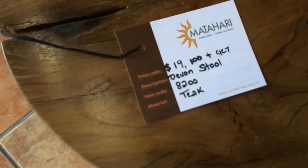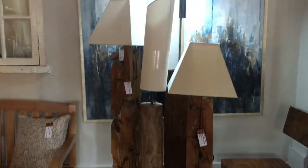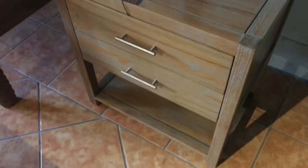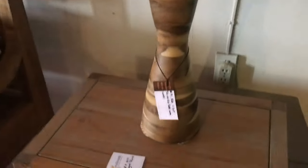I showed you this already. With wood, it looks kind of different based on the form and so on, but it's the same thing. And a lovely nightstand and a lovely lamp.